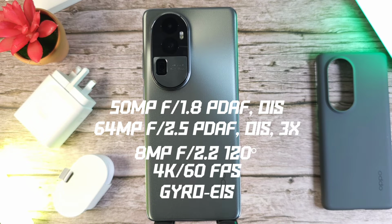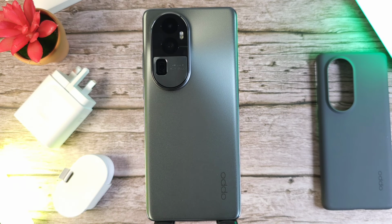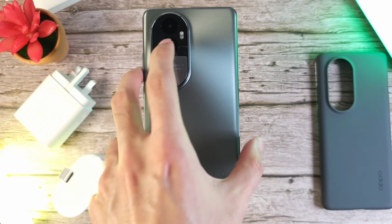And lastly, we have the third lens over here, 8 megapixel f2.2 sensor, and it does give you a 120 degree view for your ultra wide shots. And for this phone here, it can record up to 4K at 60 fps.